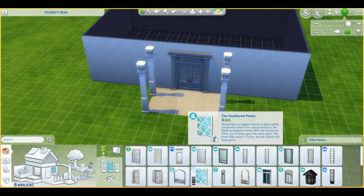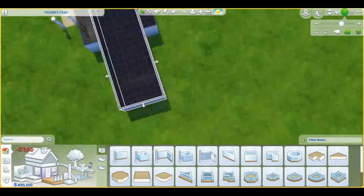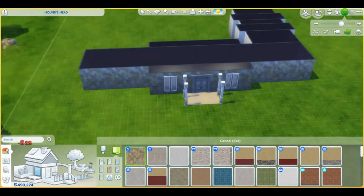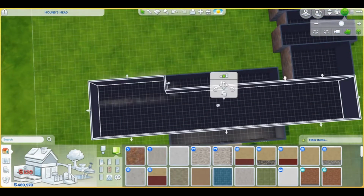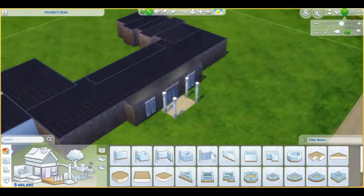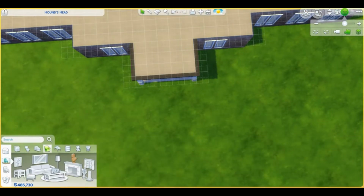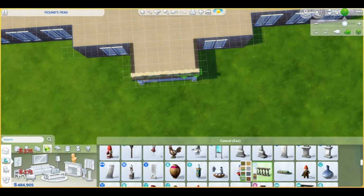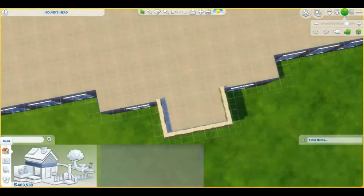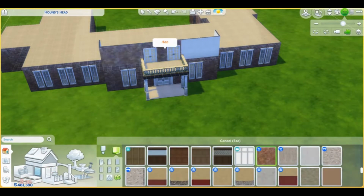And today, surprise, surprise, we have a mansion. But this is not just any mansion. This is a 1 million simoleon mansion. And in case you have not tried, do you have any idea how hard it is to make a house that is precisely 1 million? It's not 99999 or 1,000,002. No, it's 1 million. So I had to do a little bit of math, which I am terrible at, but I managed to keep it at exactly 1 million.